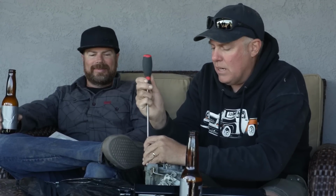All we really need to do here is fix a leaky accelerator pump plunger. So I'm hoping I can just pop the lid off this thing, change that one seal, and throw it back together.